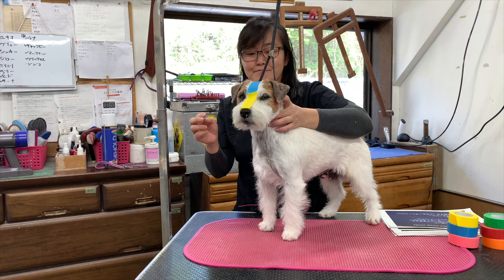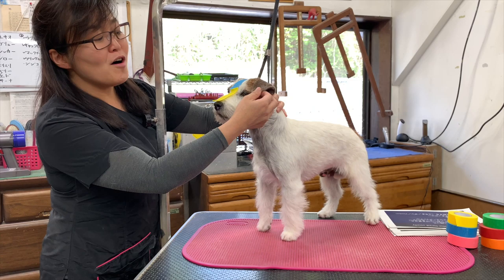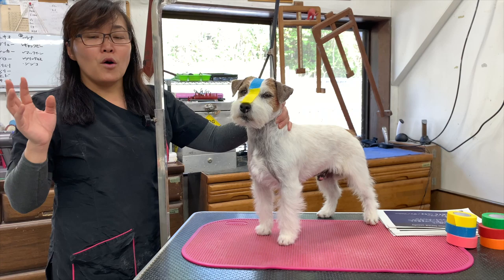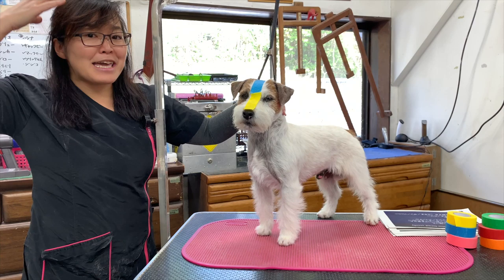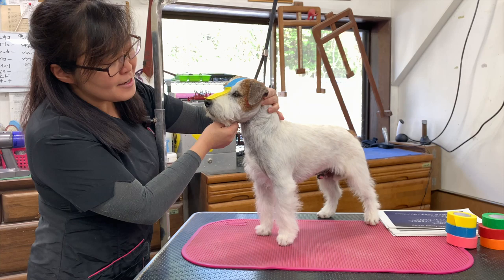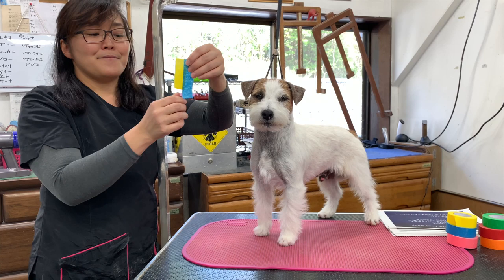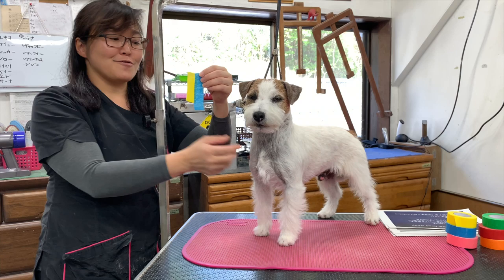And the ear. The ear tip is almost on the line of the eye. But when the dog is relaxing, it's a little bit long. But when they focus on something or are listening to something, the ear gets a little bit higher and goes a little bit toward the center. You can see the orange line. Now, the blue line is slightly longer than the yellow line. So this is a correct proportion head.